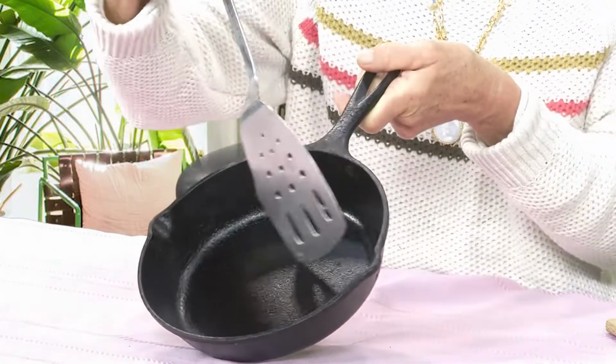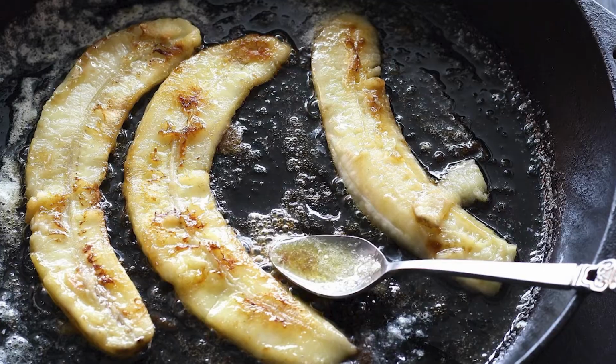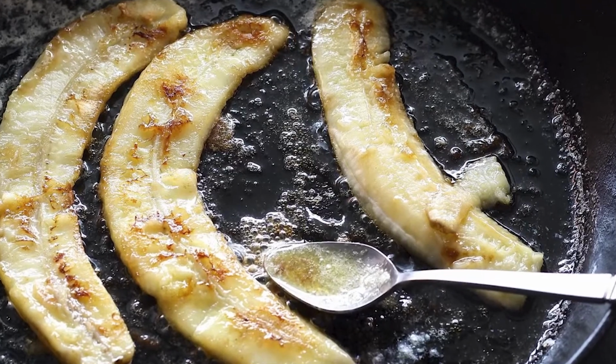Now, with cast iron, you can use metal or stainless steel utensils, or you could also use wooden utensils. With the chemical coated pans, you normally can't use metal or stainless steel because you might scratch the pan. Cast iron also evenly distributes heat and holds onto it. Cast iron can also be easily restored if it's mistreated.